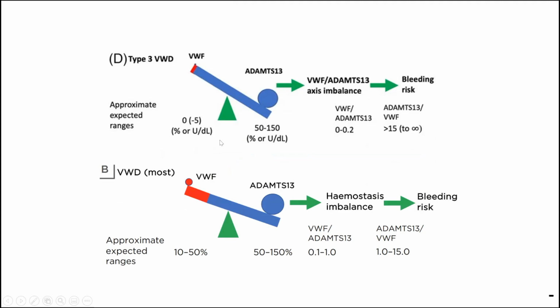We look at most other forms of von Willebrand's disease. These are more qualitative as opposed to quantitative. Again, a similar situation, not as severe, but because ADAMTS13 is predominant, at least in relation to appropriate balance, we get a bleeding risk. So overall, looking at the balance between these two, especially when we're not sure about what a patient's condition might be, and we're considering TMAs and such, it may prove very useful to consider the balance of these two, and measuring them together may be quite useful.